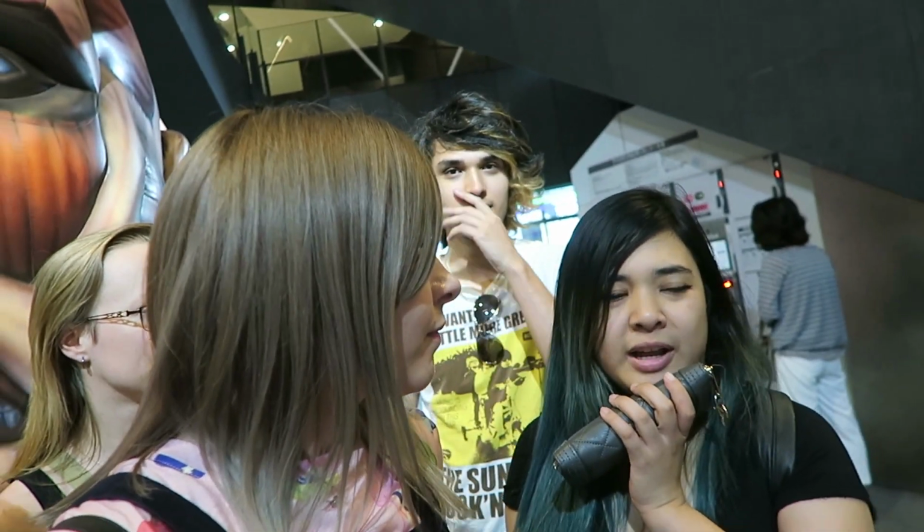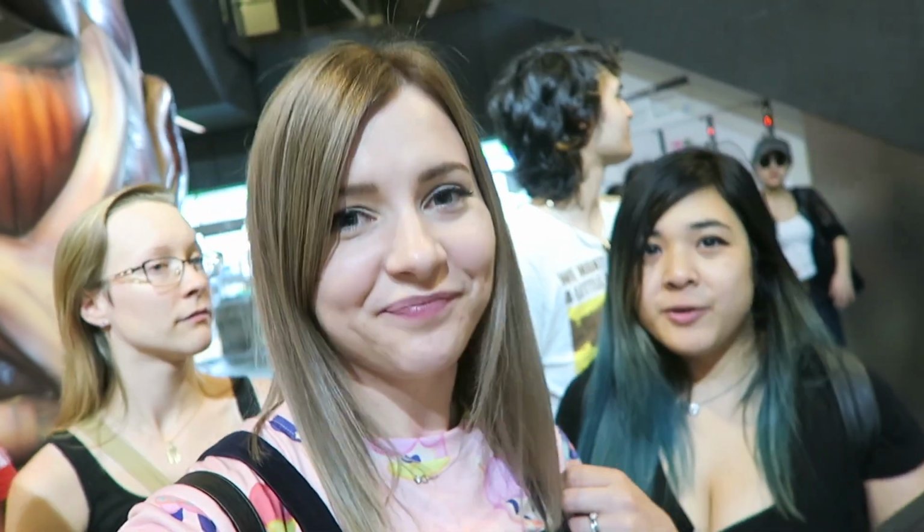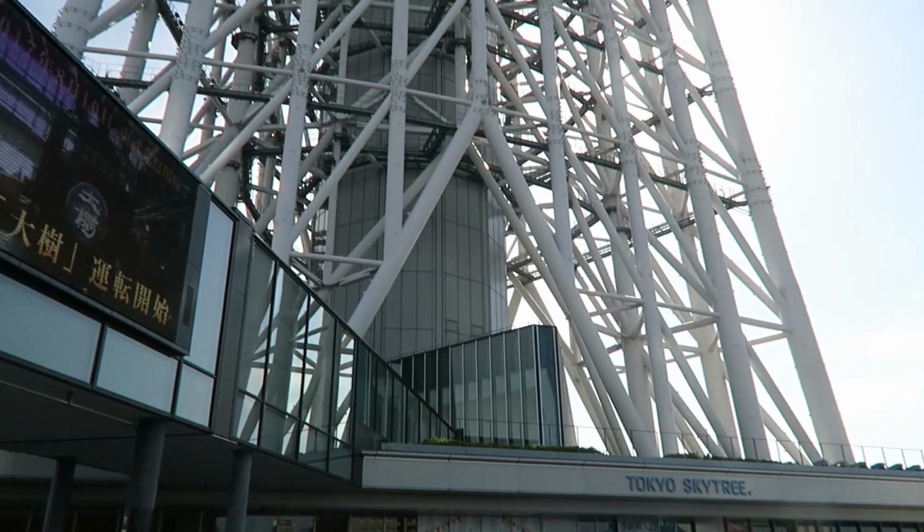Yeah, I think what they have, it's like some kind of planetarium, or not planetarium, some kind of observatory. Yeah, I wasn't really sure. I tried. I just kept seeing it on the trains. Yeah, there's ads for it everywhere. Yeah, so it looks cool. So let's go. Yeah, let's go. Tokyo Sky Tree.